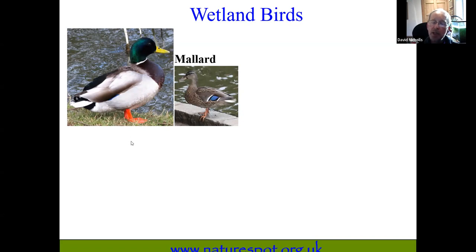But later in the year, once it gets to July and August, they go into a molting period where they need to replenish all of their feathers ready for the winter. And they often hide away at that point. But when you do see them, they don't look anything like this. In fact, they all look like females. Trying to identify ducks in August is a challenge.